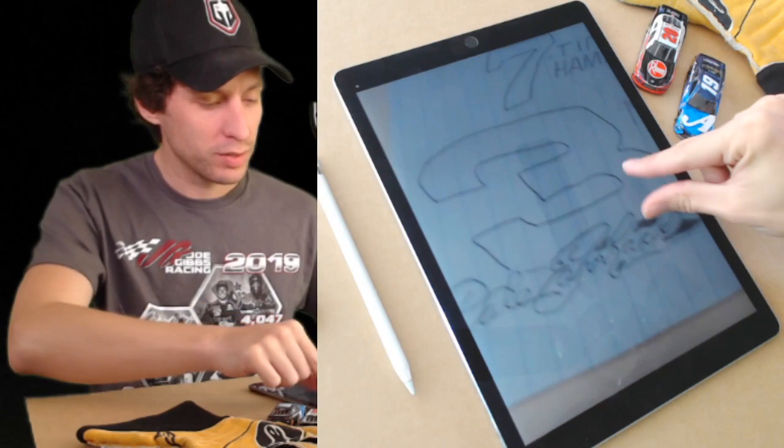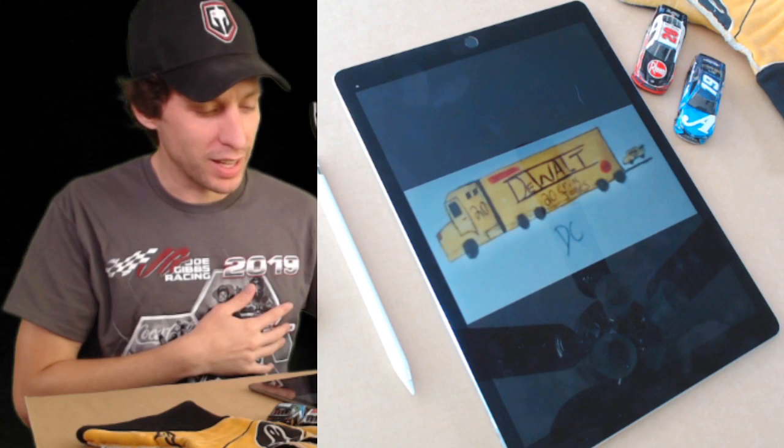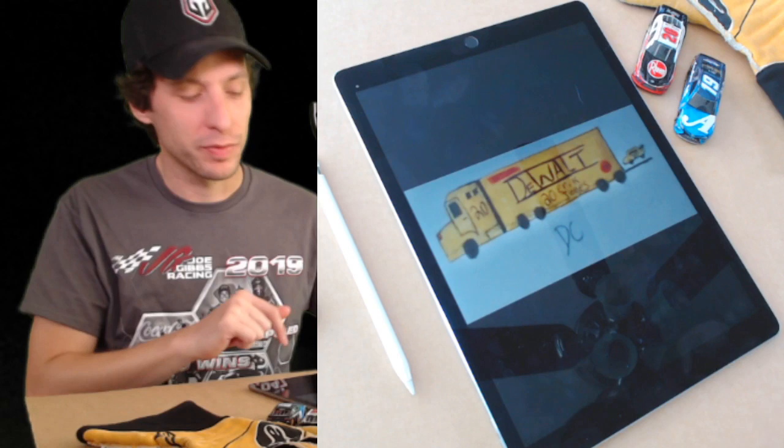Did a few more. He drew our DeWalt Hauler, the 20 of Eric Jones. He's got the car on the lift gate back here. Awesome. Great detail. Look at that. Miko drives this Hauler in the real world. He would love this. I'm going to send it to him. All right. Good job, Devin.